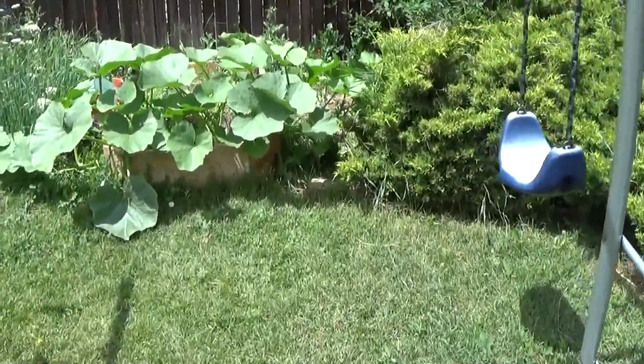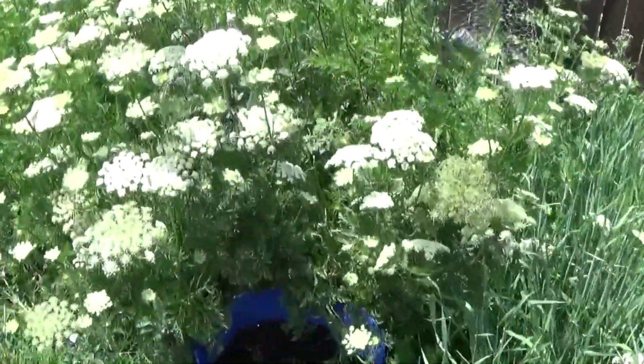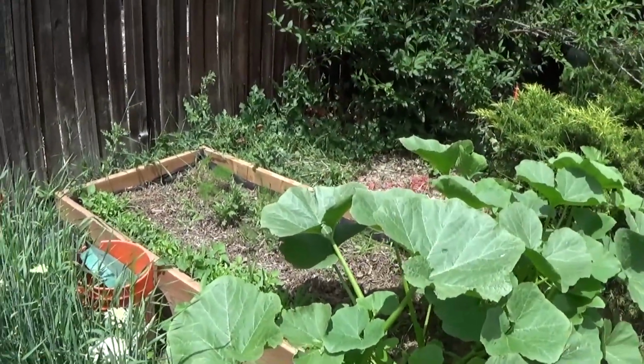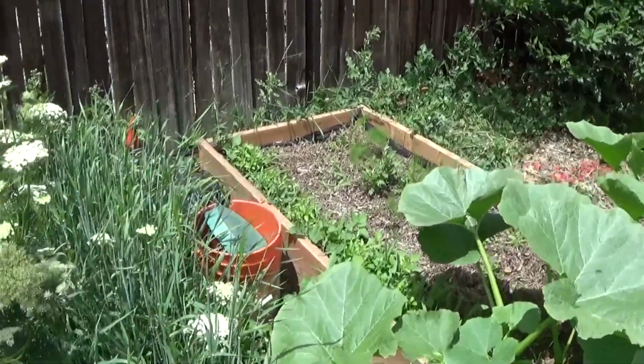So that's the quick garden update. Hopefully I'll be able to update with more fruits and visuals and stuff here in the near future. I hope my asparagus especially does good, because that's going to take 2 or 3 more years before I could start harvesting.